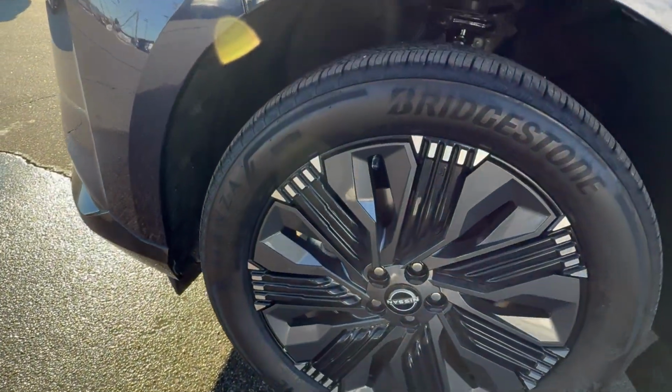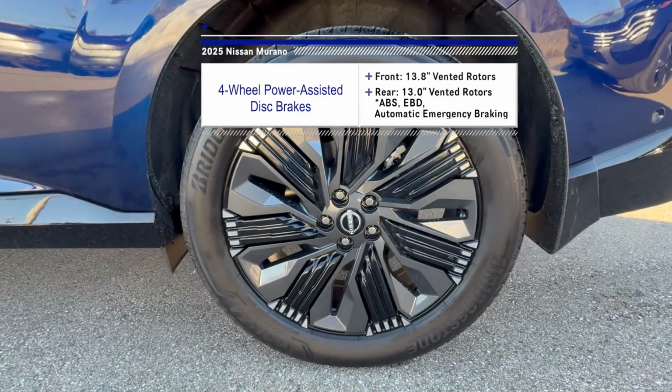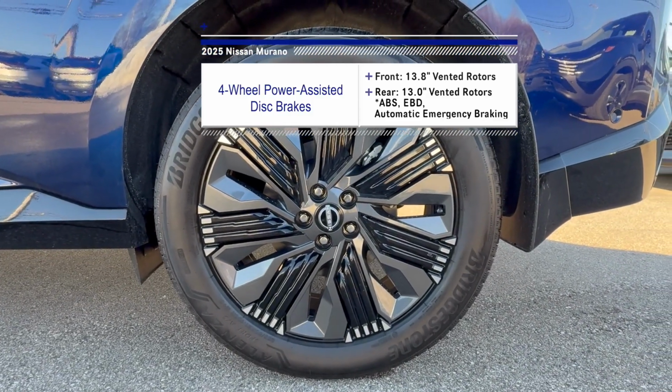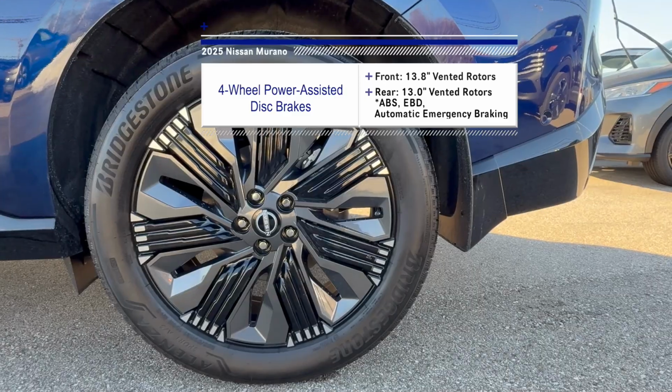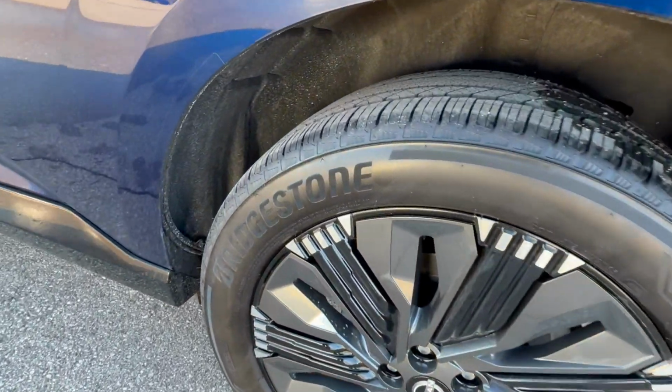Brakes are power-assisted four-wheel disc brakes with electronic brake force distribution, ABS, automatic emergency braking, rear automatic braking, and pedestrian detection. Up front, we have ventilated 13.8-inch rotors with ventilated 13.1-inch rotors in the rear.